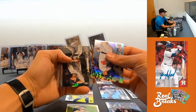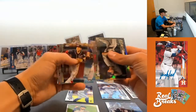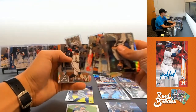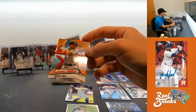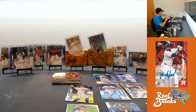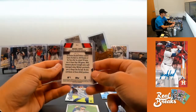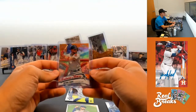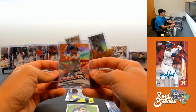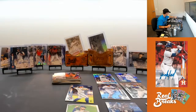Cody Bellinger, refractor. Get that sleeve. Michael Baez, prism. And we got some color here. Future stars, Michael Chavez. That is an orange numbered 8 of 25. Michael Chavis, Red Sox, to Brian Boyer. Brian's got a couple nice hits with that combo spot. Love to see that.